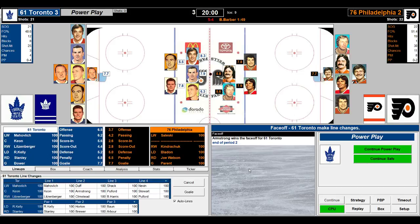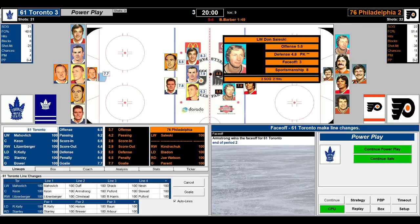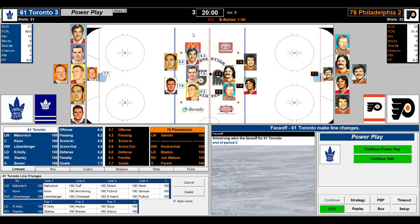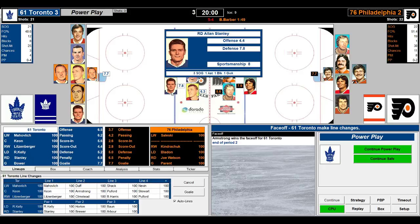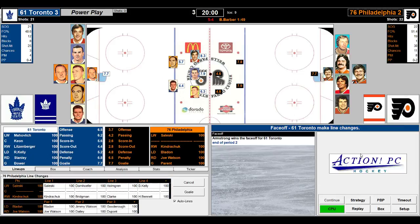Once again, the Maple Leafs will be on the power play due to the penalty to Barber. So only 4 men and Parent out on the ice for the Flyers. It will be Kindrachuk, Saleski, Bladon, and Watson. For the Maple Leafs power play, Malkovich, Keane, Litzenberger, Stanley, and Red Kelly. They drop the puck.